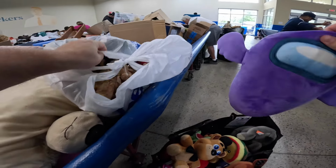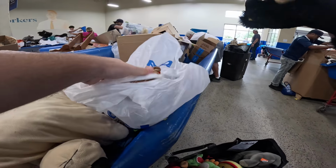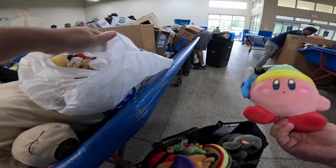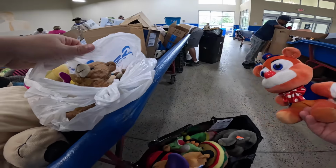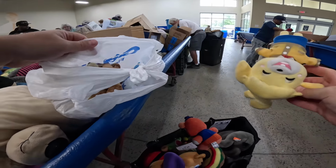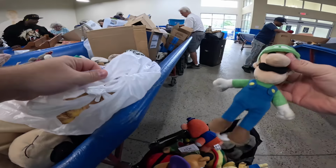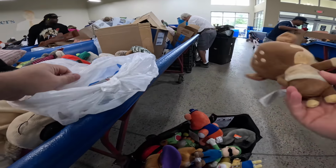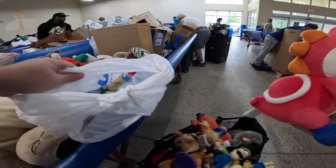Like, this seems like it was donated from maybe a young teenager's room or something, and for whatever reason Goodwill just didn't bother opening the bag and sorting through it. They just threw it over here in the outlet side to liquidate. So a lot of really good characters from really popular franchises here, and again, all these plush you guys have seen us pick up so far in today's video are only going to cost us $1, which again is crazy.